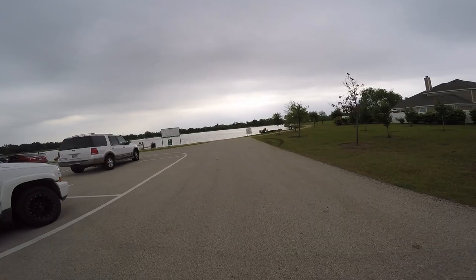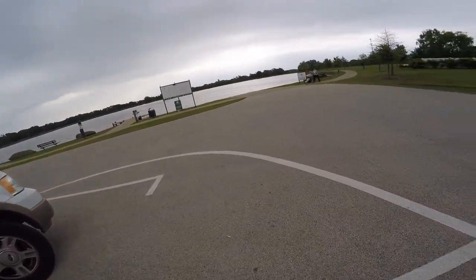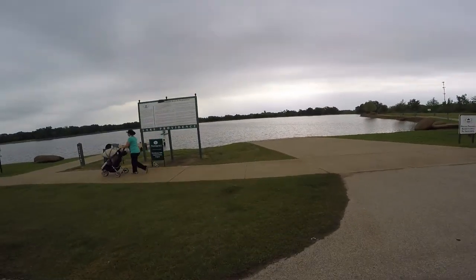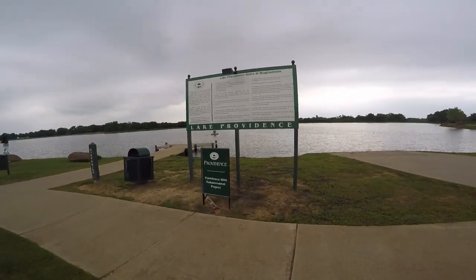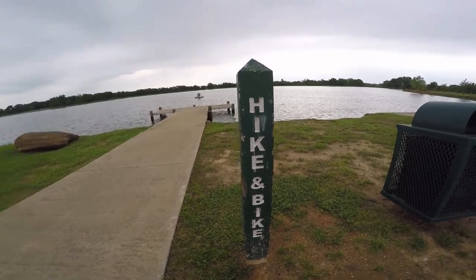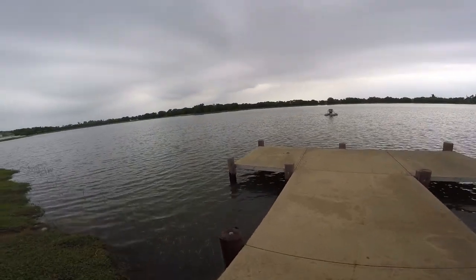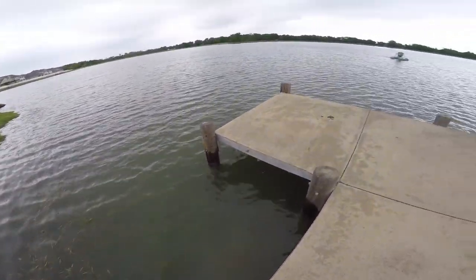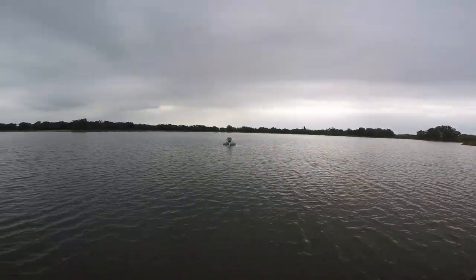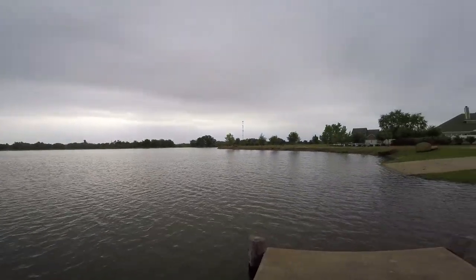So this is Lake Providence in Texas here. Yeah, small little hike bike trail, about a mile. So here we are. As you can see, hike, bike. All right, so walk out here to the deck a little bit. You can see little views around the lake.